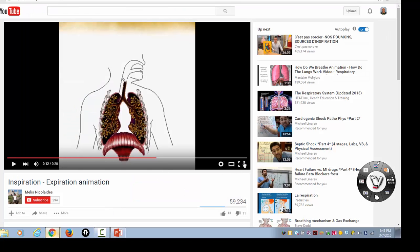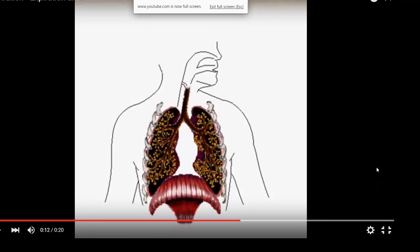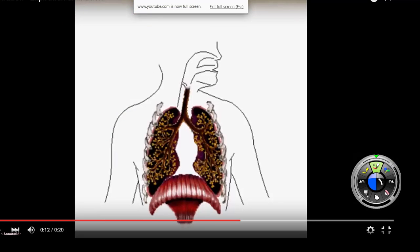This is in the relaxed state, so it is dome-shaped. And what's connected to the diaphragm? The parietal pleura. So when the diaphragm contracts, it pulls the parietal pleura downward, and when you pull the parietal pleura downward, it elongates the lungs. So what's going to happen to the volume of the lungs? It's going to go up.